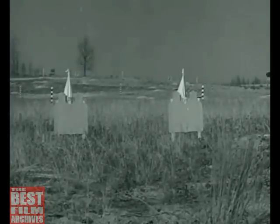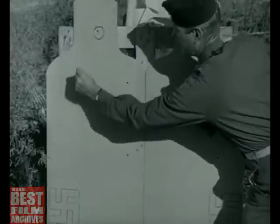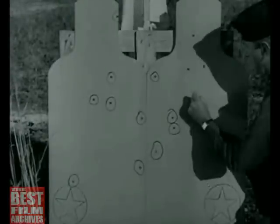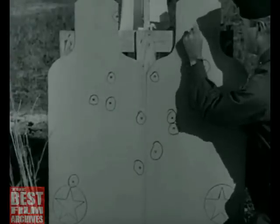See the payoff. Here's the German Schmeisser. Pretty good. Out of the 20 rounds fired, it snagged 11 hits. Now let's total up our own Tommy gun. Things are looking up. 15 hits, only 5 misses.